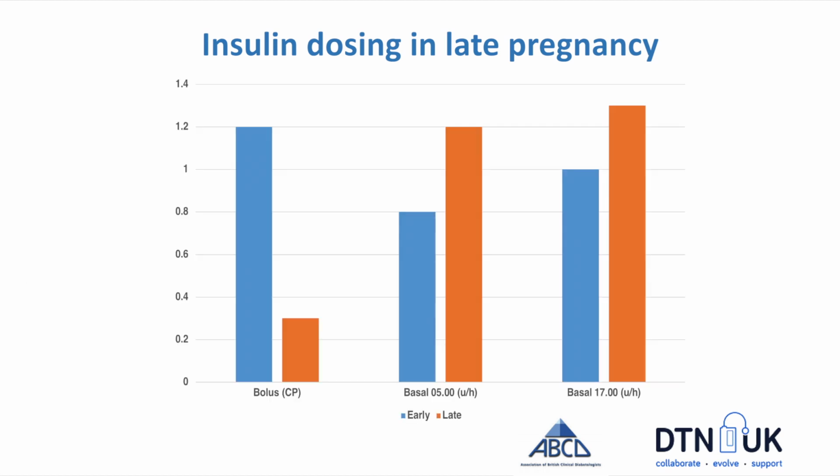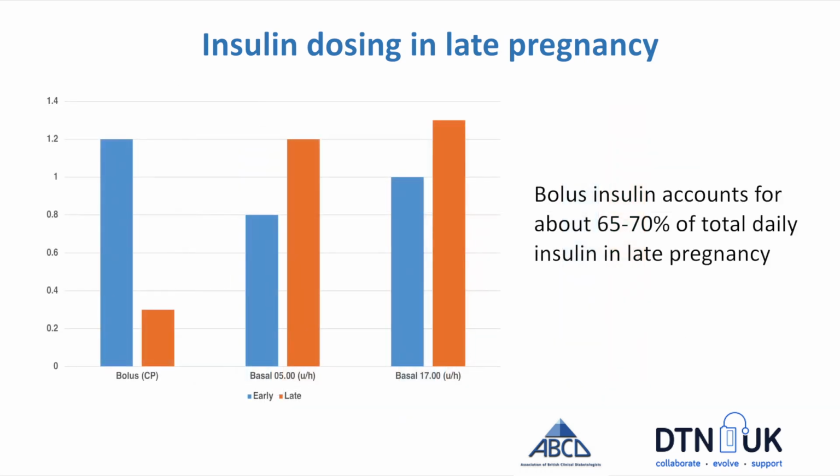I've already mentioned that in later pregnancy, insulin requirements increase, but there's actually a change in which component of the insulin requirement changes, so that the biggest change in insulin requirement is accounted for by a change in bolus insulin. In early pregnancy, bolus insulin accounts for about 50% of the total daily insulin dose, but by late pregnancy, bolus insulin is accounting for about 65 to 75% of the total daily dose, as we can see on this graph.